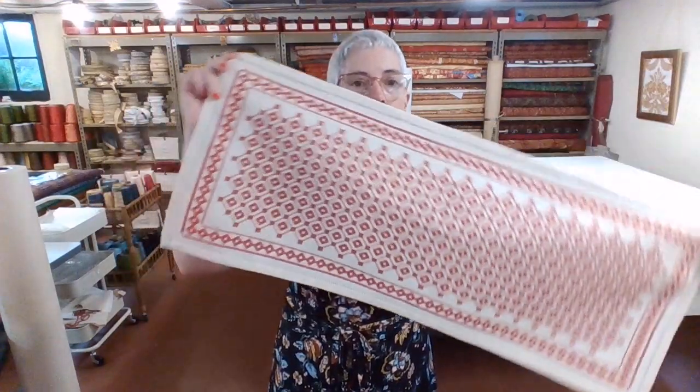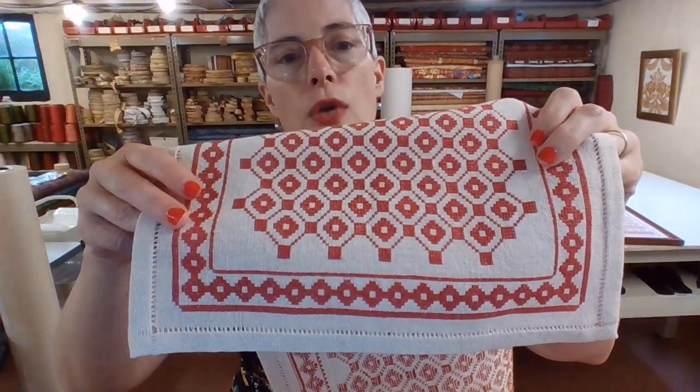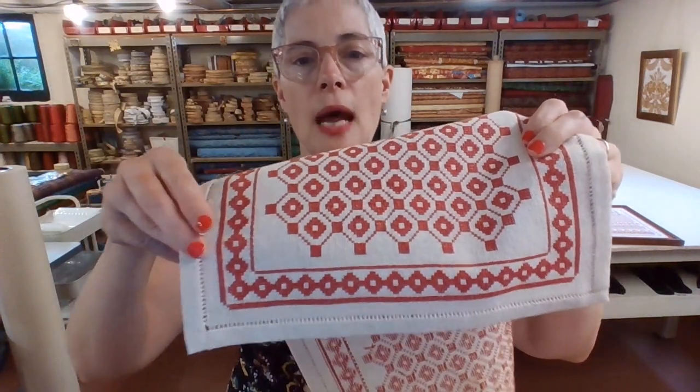But this is Noxos Lattice. Now I'm going to get a little bit closer so you can see the design. This is one that is incredibly easy. You can see it's just little diamonds, little squares, and a little trellis that connects them, and then an outer border. So what this means is you just work a little small corner of this in your hoop, and then boom, you're good to go. You can set that pattern aside and just keep on trucking.